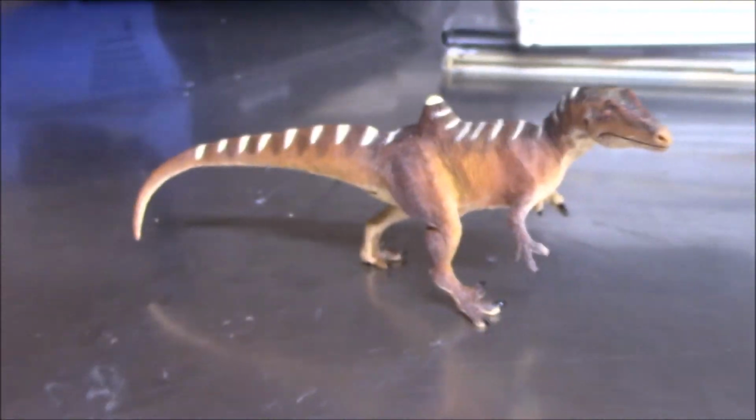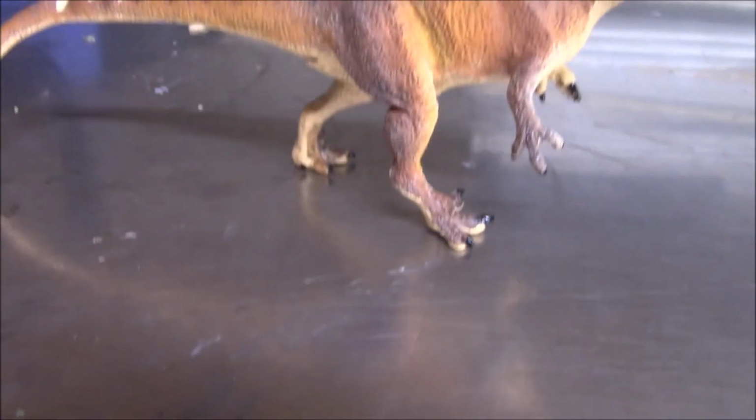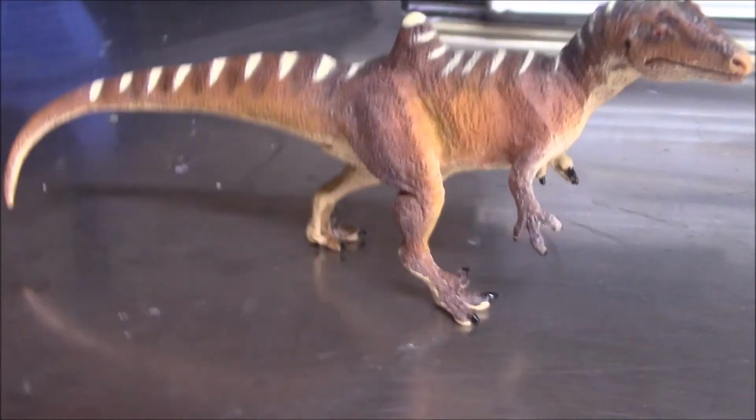But overall, this figure isn't awful. He's not very expensive. He's only around $10, which isn't very expensive for a Safari figure. But if you're not a big fan of how this guy looks, then I'd say skip him.